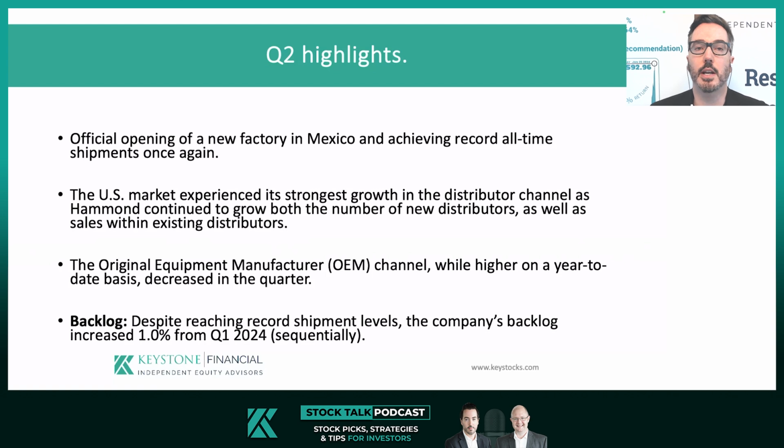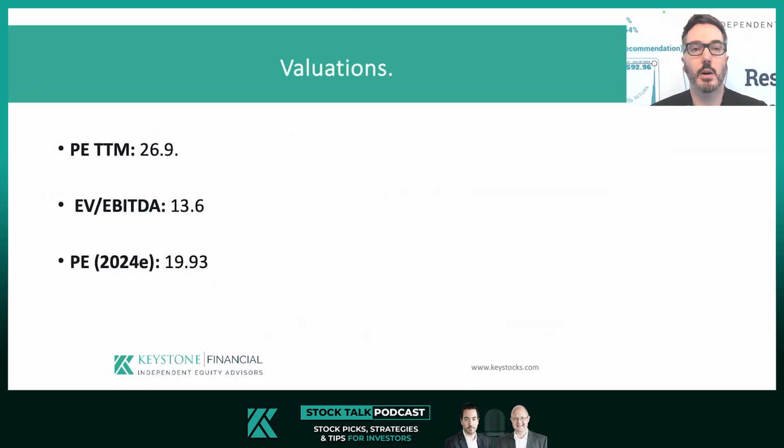They officially opened a new factory in Mexico and achieved record all-time shipments once again in the quarter. The U.S. market is experiencing its strongest growth through the distributor channel as Hammond continues to grow both the number of new distributors as well as sales with existing distributors. OEM manufacturing channel, which while higher year to date, decreased in the quarter. So that's of note there. The backlog, despite reaching record shipment levels, did increase sequentially from Q1 2024, about 1%.